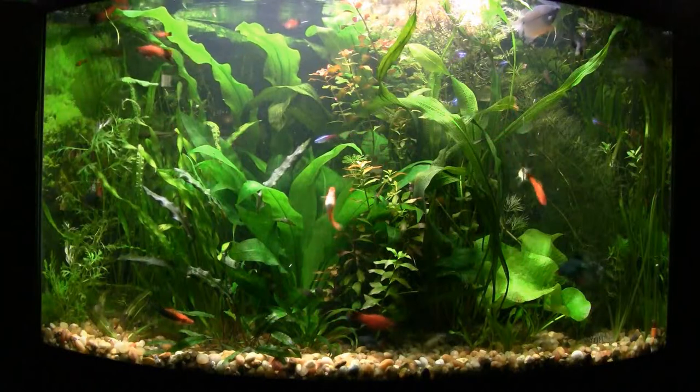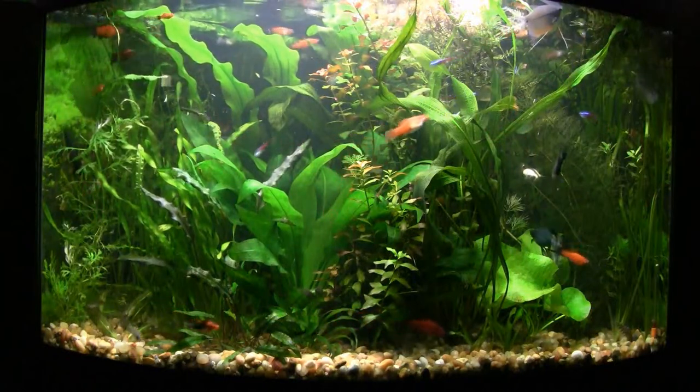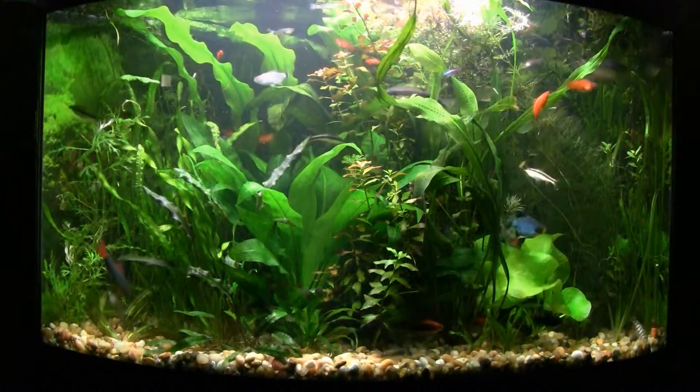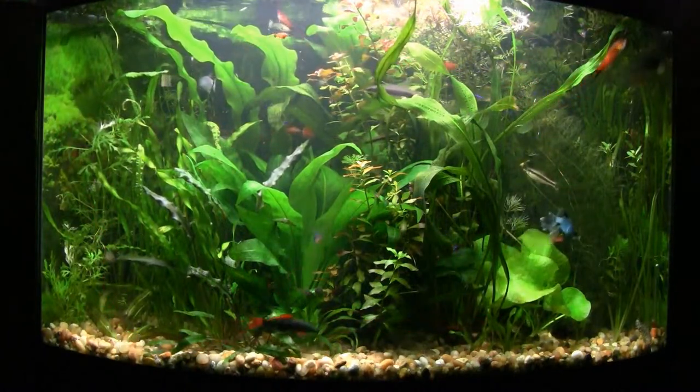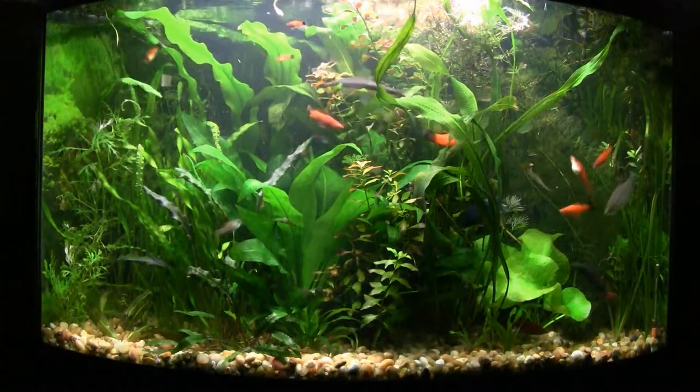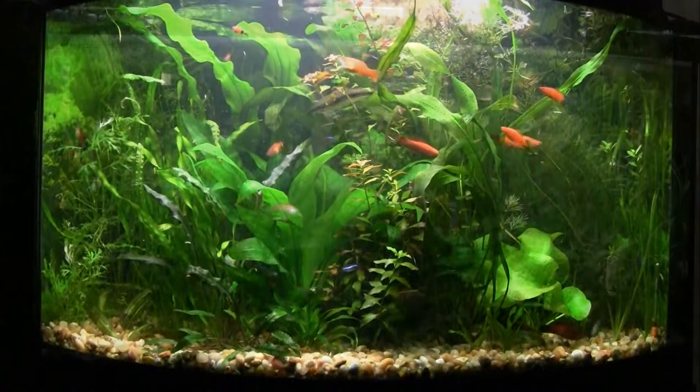A lot of red on the swordtails, the red-black wag swordtails. Trying to think what else is new here. There's nothing else new as such, and so we'll move over to the bow tank.